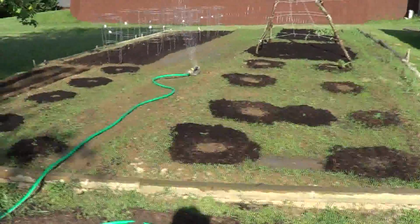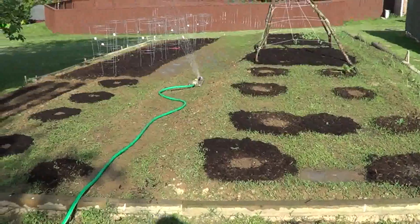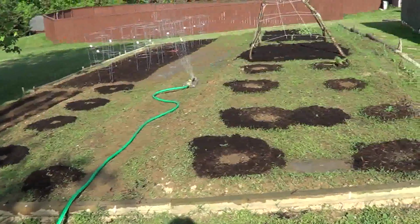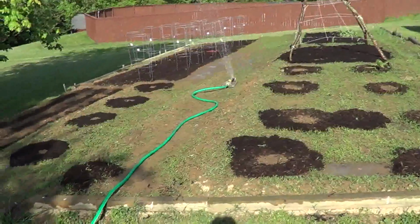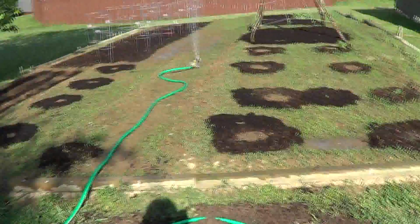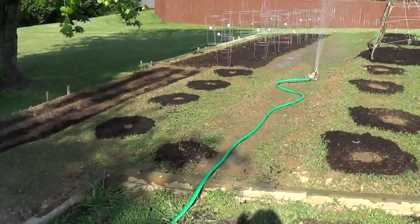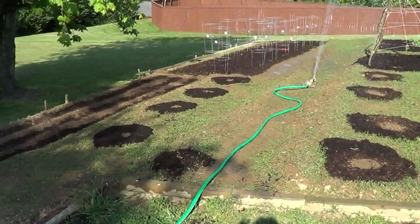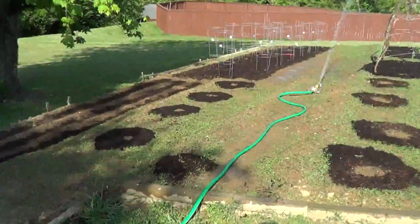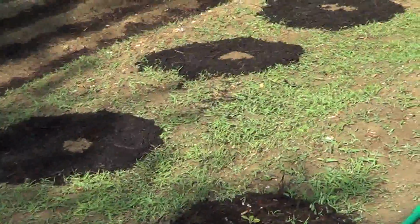Today is May 2, 2015. I just wanted to give everybody an update on the garden, what I've got going here. Today I actually got my zucchini in the ground, which you see over here. These 4 spots is my zucchini.